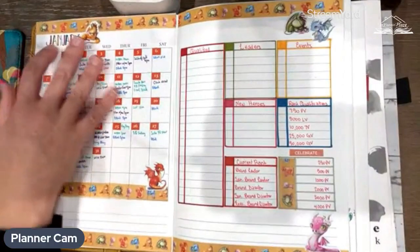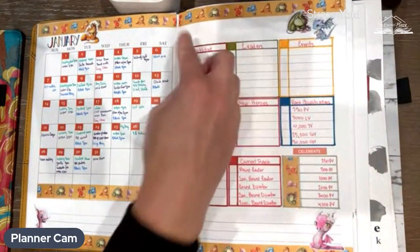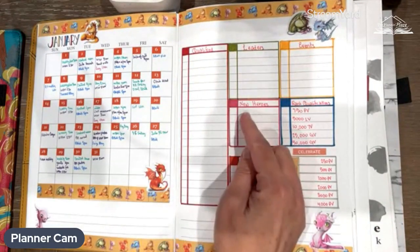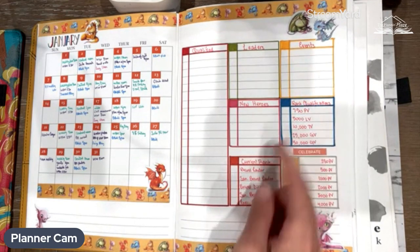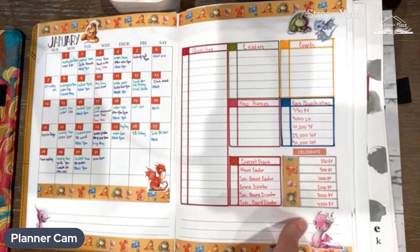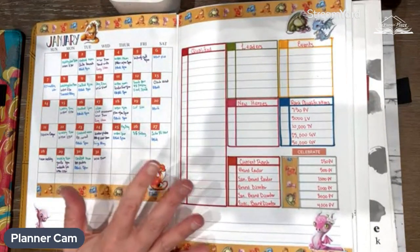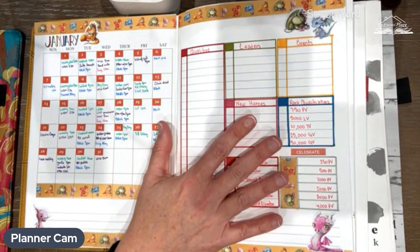This paper planner I use for tracking different information. So I keep track of qualified members, any new leaders, events that I'm doing, any new heroes that I have, which are my team members, my rank qualifications, my current rank, and my current PV, as well as my schedule.